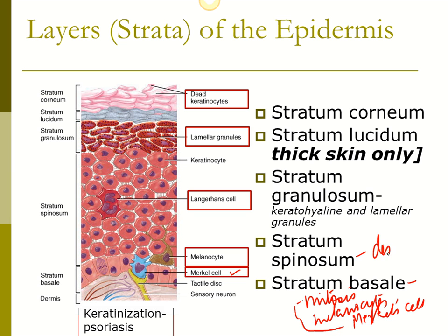So in the stratum spinosum, the cells look prickly. It's also known as the prickle cell layer, because the cells look prickly. These cells have desmosomes in them, which attach them. The reason you see them like this is because when we process the tissue, the cells shrink a little bit, and that's why these little prickly desmosomes are seen.